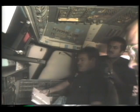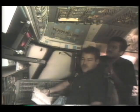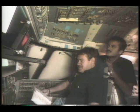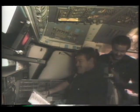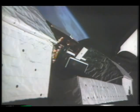Copy, and we have a good picture now. Houston, we're going to try to show you a spin up on the elbow camera if you are going to still be with us with TV. Okay, John, we're still with you. We have a picture now on the elbow camera, so we'll be waiting to see the spin up.